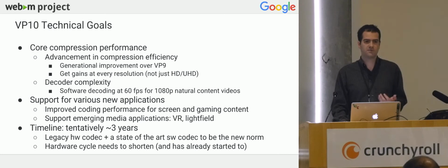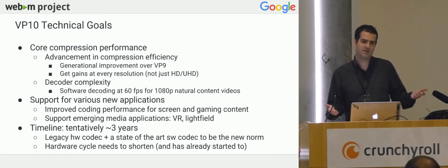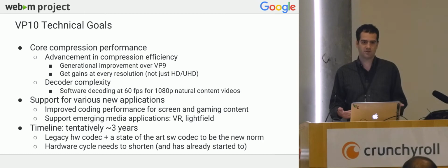So our main goals for VP10 are to improve the core performance of the codec. We want to get smaller file sizes. We want a whole 50% bitrate reduction generation on top of VP9. We care about every video resolution, not just HD, not just UHD. It always sounds impressive when you say, I'm making a 16K codec, but the truth is that's really easy. You just put in enormous transform sizes, and that does like half the work for you. Innovating at the smaller resolutions can actually be a lot trickier sometimes.